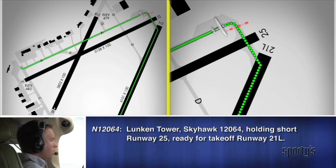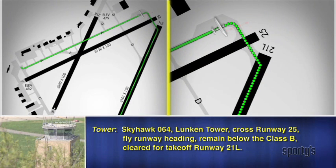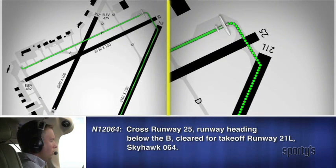Lunken Tower, Skyhawk 12064, holding short, runway 25, ready for takeoff, runway 21 left. Skyhawk 064, Lunken Tower, cross runway 25, fly runway heading, remain below the Class Bravo, clear for takeoff, runway 21 left. Cross runway 25, runway heading below the Bravo, clear for takeoff, runway 21 left, Skyhawk 064.